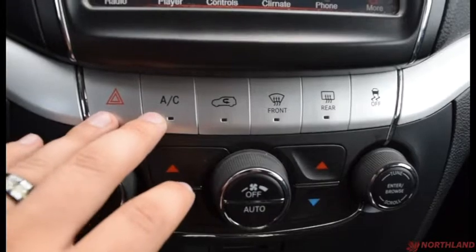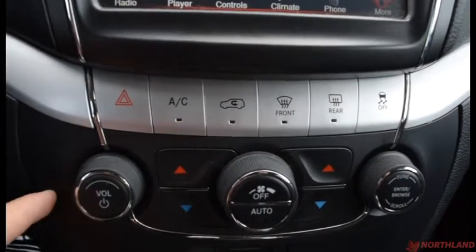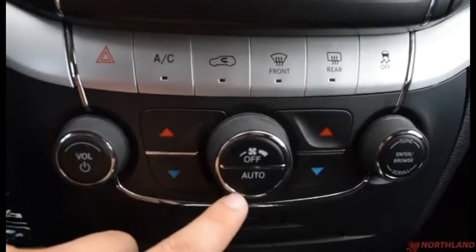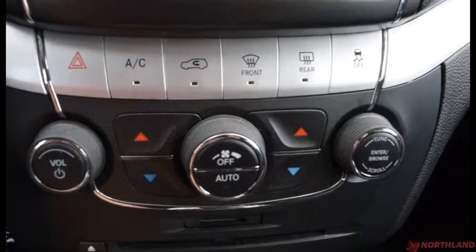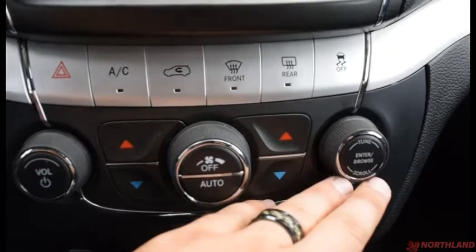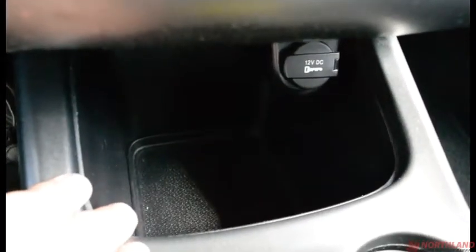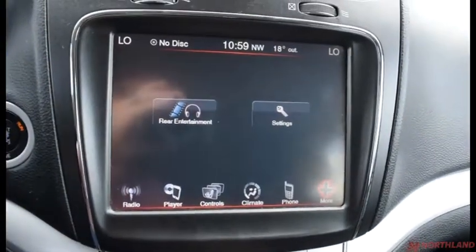Okay, we have our hazard lights here, AC, circulation, front rear defrost, and you also have your traction control there. Volume up and down with the on and off for the audio. You have your heat up and down. You also have the controls over your auto and your off for your climate control, and then your browser and tuner over here. CD player here, SD card plug in there. Then down here you do have a plug-in and some storage. Cup holders here, and you do also have your gear shift. When you are in reverse, you do have that backup camera right there, always useful, keeping you nice and safe.